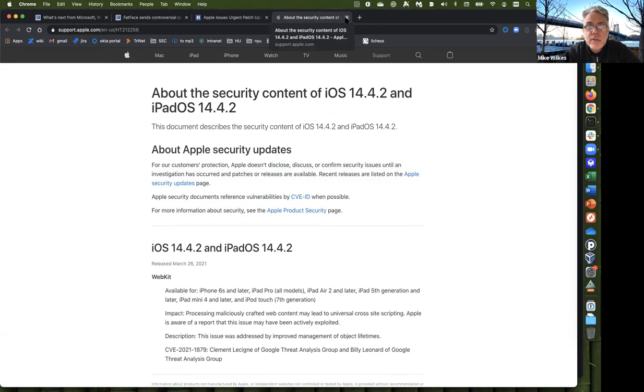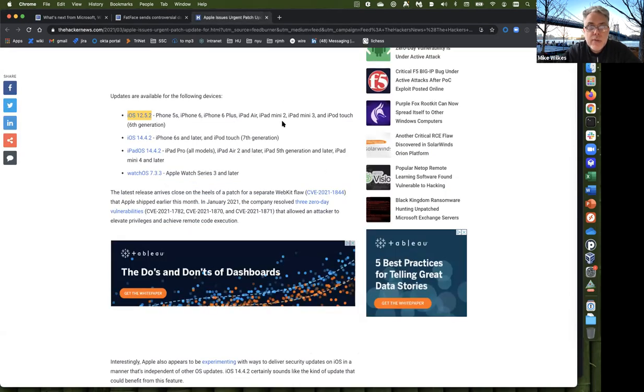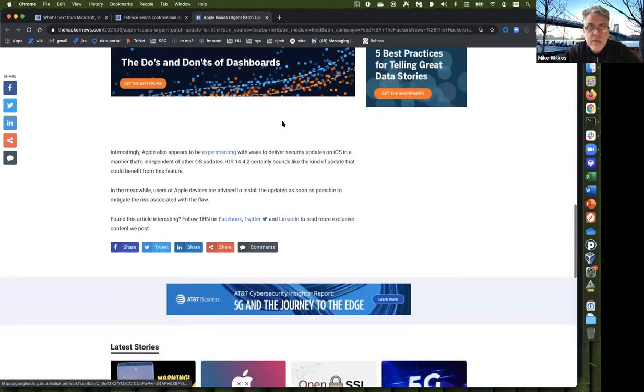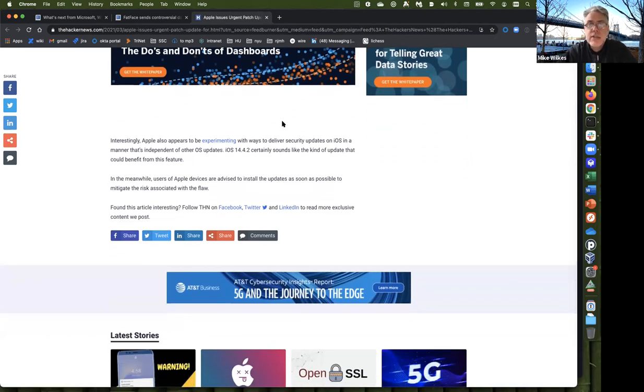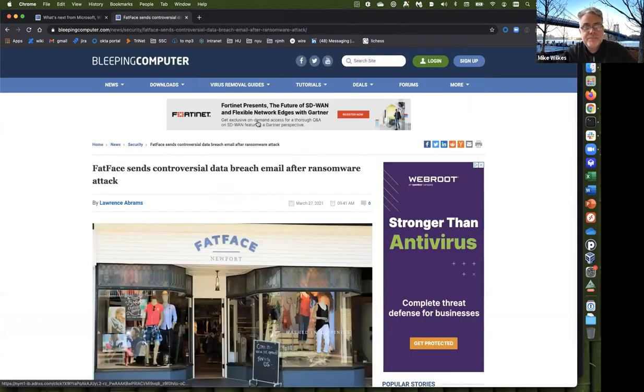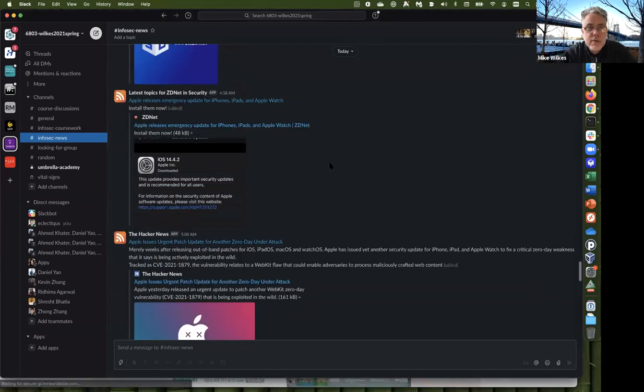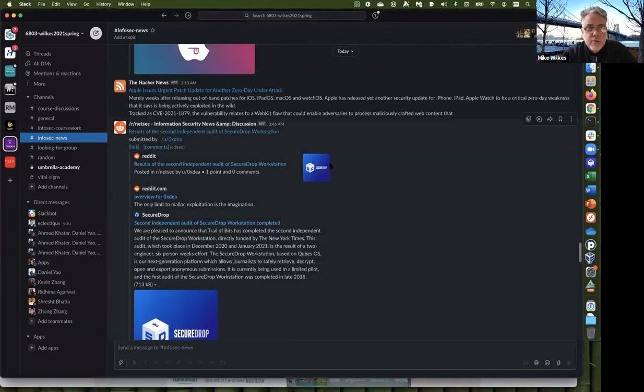They don't want to go into the details and tell you how the hack is used and who's exploiting it. But the fact that they released it like that means that it was actively being exploited in the wild. All right, what else can we say about documentation for a couple more stories here?